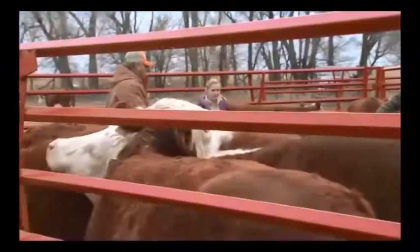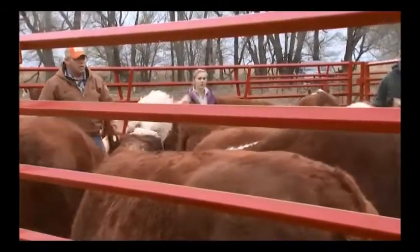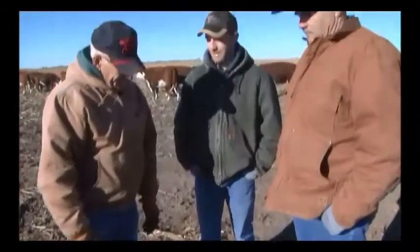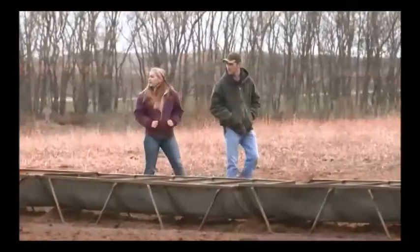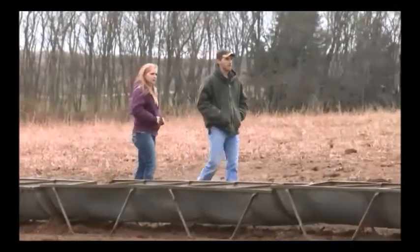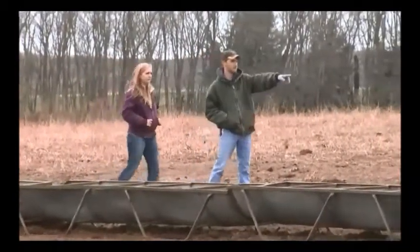We actually have the original Homestead Act document here, and so it's just really cool that we've been here so many years, and I really hope that I'm able to keep that tradition going by coming back here also. The framework of today's cattle program was laid by Kevin's father Ron and grandfather Roy, and Ron still plays an active role in the farm today. Kevin and Vera's children, Brooke, Tyler, and Courtney, are the sixth generation to work on the operation.